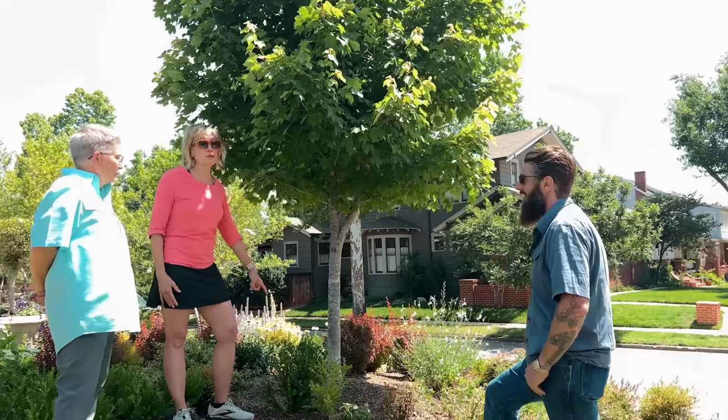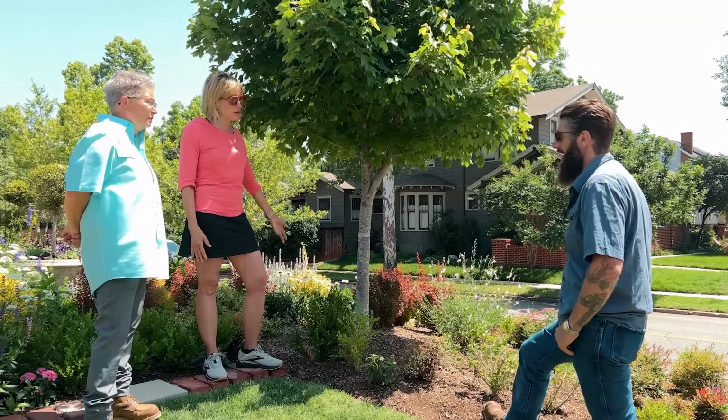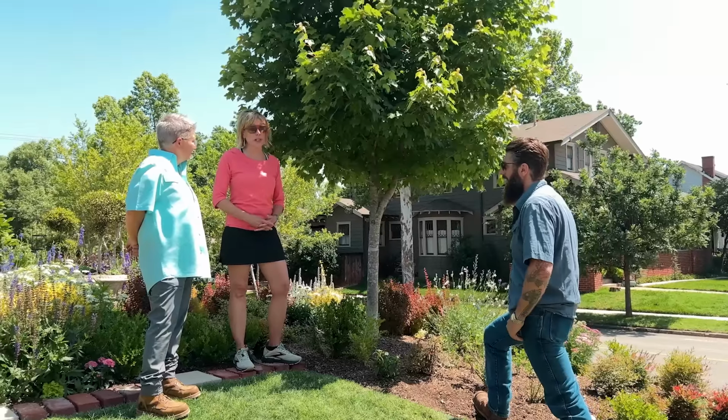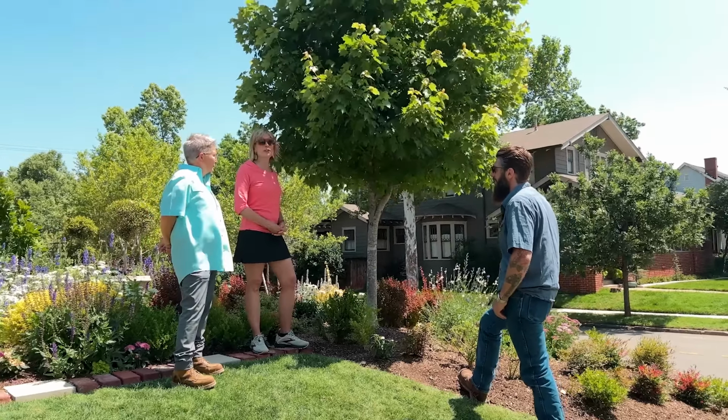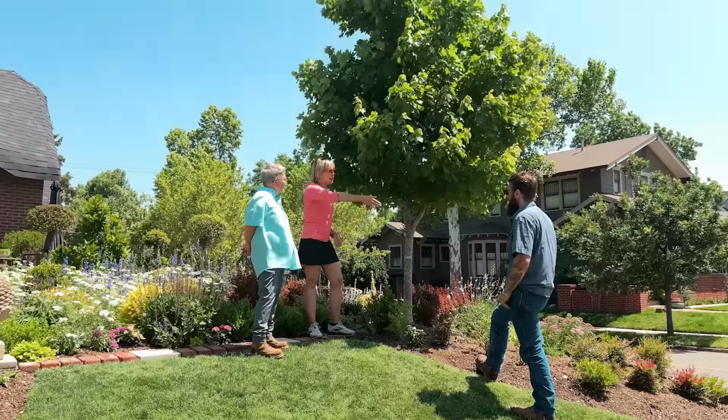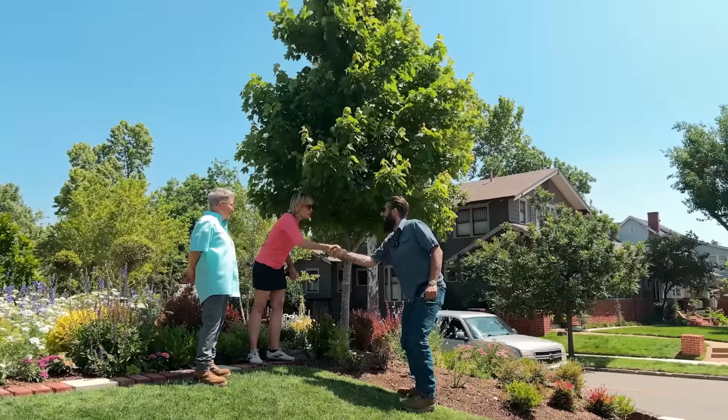Correct. So put a slow drip hose on it overnight, keep moving it around the perimeter of the tree, and do it to all of your trees and really any of your investment plantings. Yeah, absolutely. Thank you, kind sir, for your expertise.